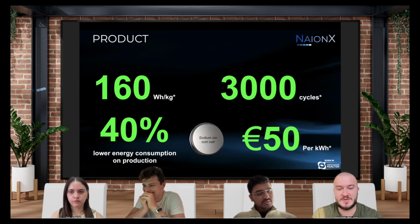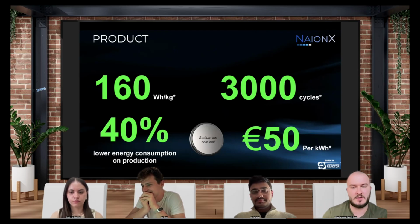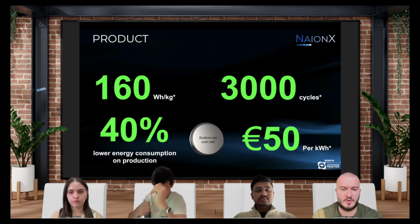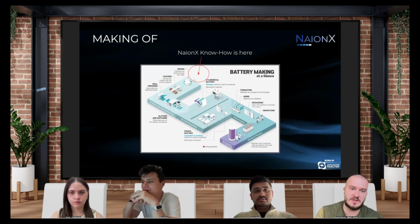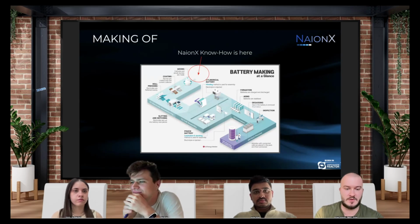Our patented chemistry eliminates cobalt, lithium, and copper, using widely available materials and achieving, for now, a maximum of 160 watt-hours per kilogram energy density, potentially holding 3,000 cycles, with the ability to operate in a cold environment, and cell-level cost will be approximately around 50 euro per kilowatt-hour. The making of a battery is a very complex procedure which involves many stages. Our know-how is active material synthesis of positive and negative electrodes.